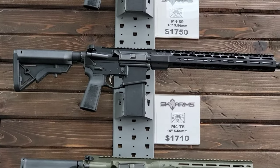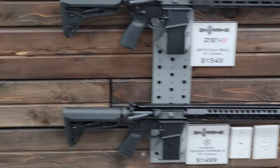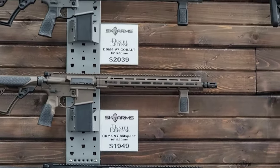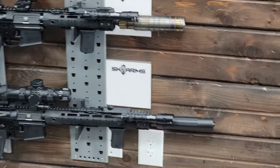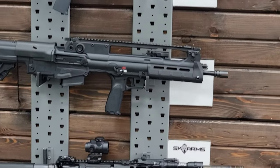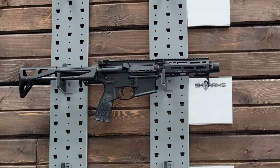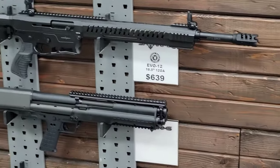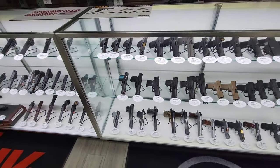LWRC, that's nice. Got all the goodies. Ooh, that's Boss Man's. They got a nice one over here too. Where was it? Let me see. They got more Boss Man's guns. Right there, right there. They got a Hellion up here. They got the Honey Badger. Oh, they got that. They're in a blackout as well. SVR. Yeah, they got some goodies up here. Got the goodies.